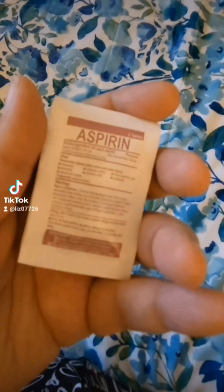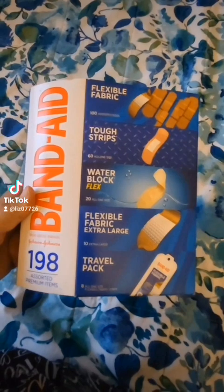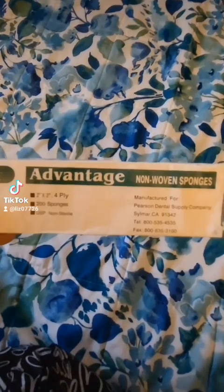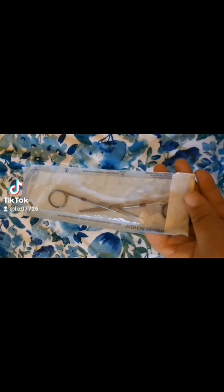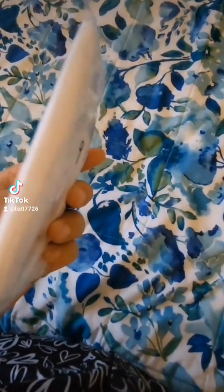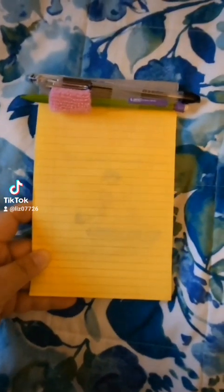First is adhesive tape. Aspirin, bandages, a pack of 2x2 gauze pads, also called sponges, rolled gauze, surgical scissors, surgical tweezers, latex gloves, triangular bandage, glucose tablets, antiseptic wipes, soap wipes, a small notepad or paper.